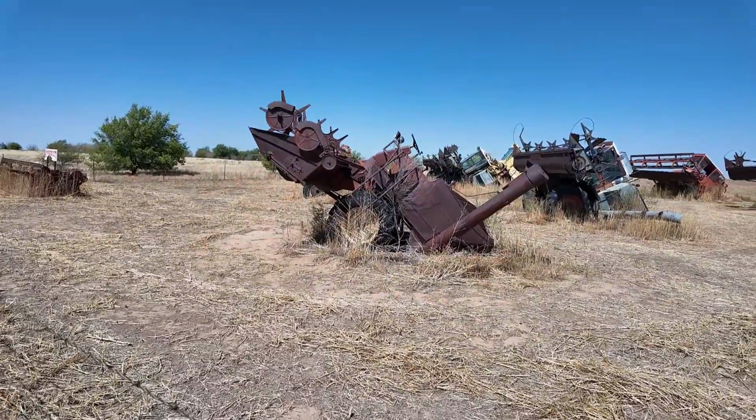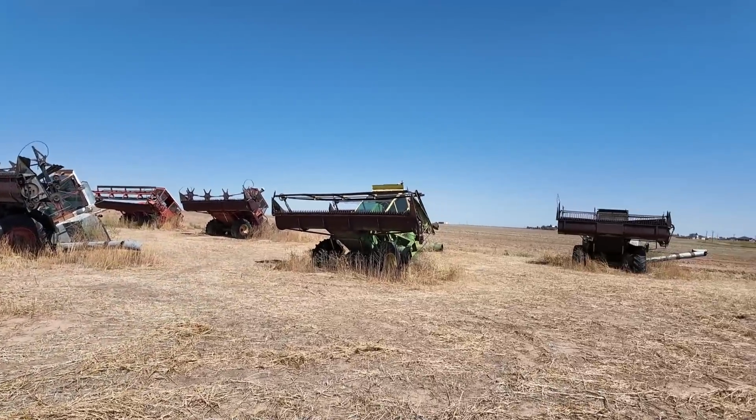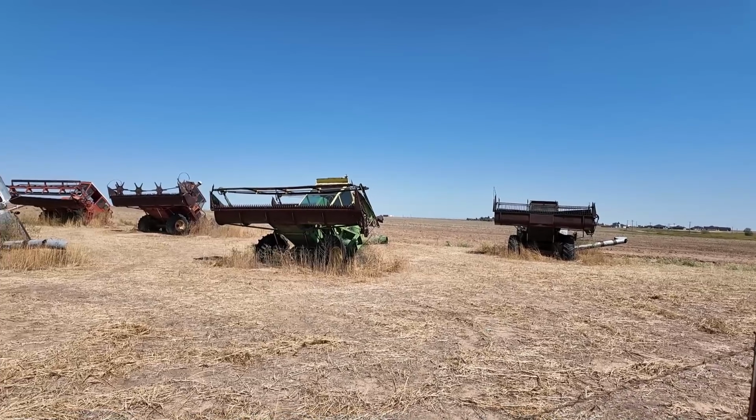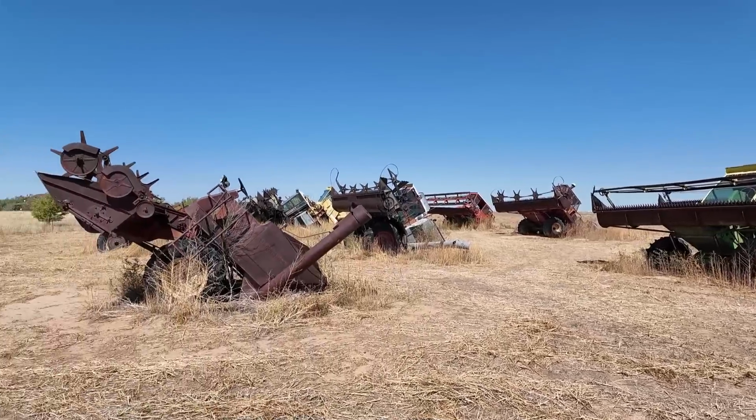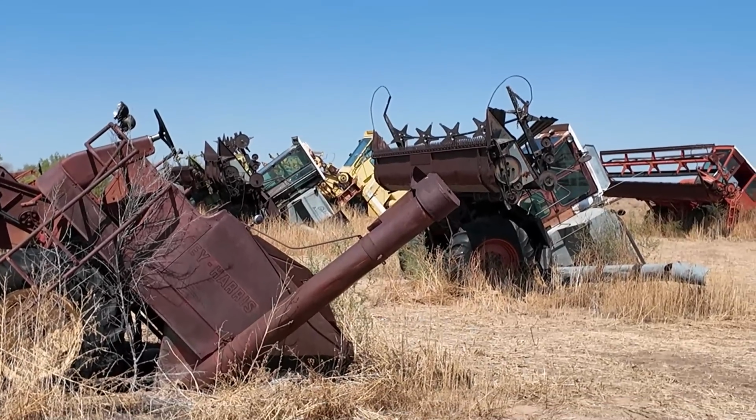It also keeps the combines nice and clean. There is no graffiti, no spray paint on these combines. They are pristine as the day that they were laid in the ground.